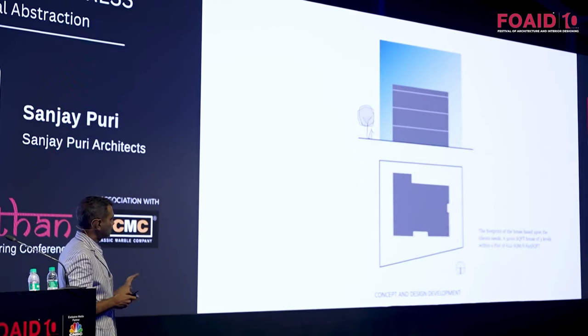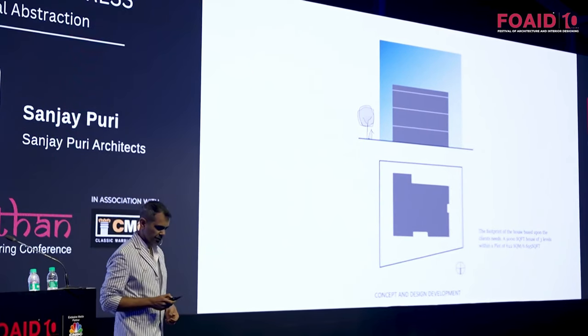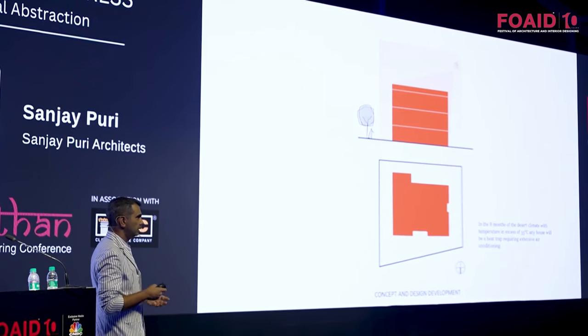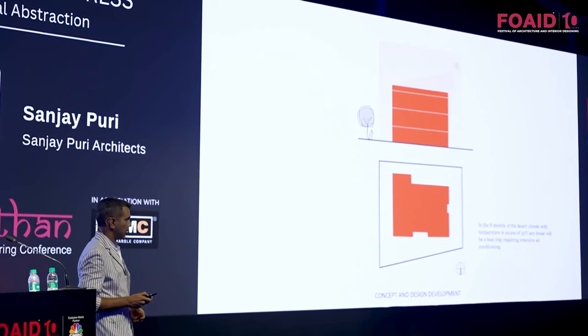So this is the house within the plot. It's a 9,000 square feet house because that was the client's requirement, three levels, and a plot of only 600 square meters. So when you draw the footprint of this house within this, considering that you're going to make it three levels, it looks like there's literally no open space, and it's just a little perimeter that is left all around.